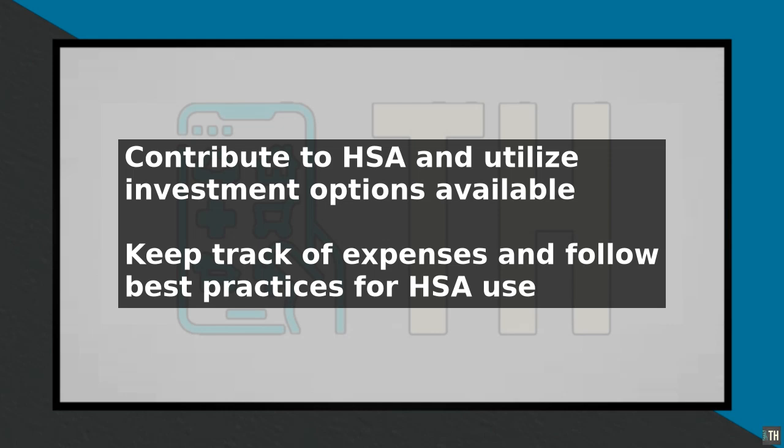In summary, using an HSA card is a straightforward process, as long as you understand what expenses are eligible and keep track of your spending. By following these steps and best practices, you can make the most of your HSA and save money on medical expenses. Remember to always use your HSA card responsibly and for qualified medical expenses only.